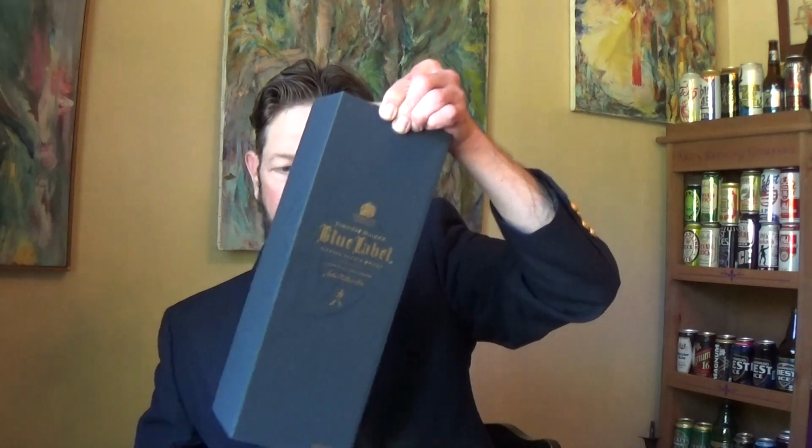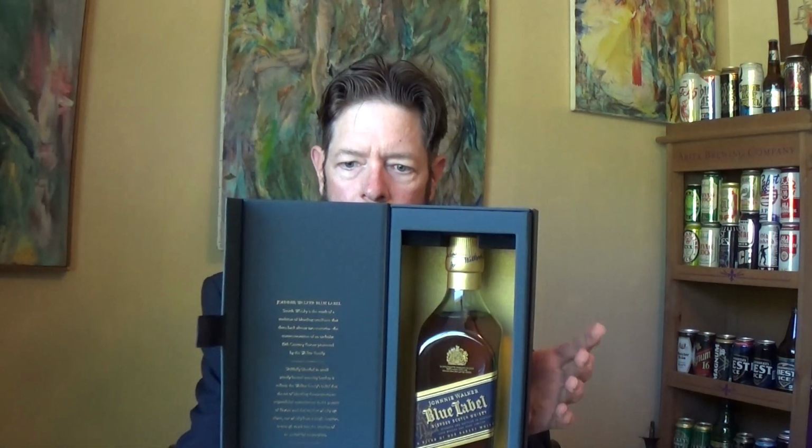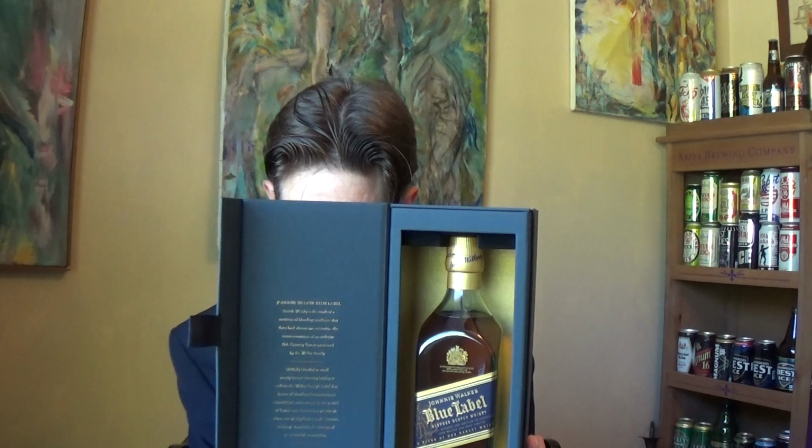From what I understand, it was introduced in 1992 by Johnnie Walker and Sons. It comes in this paper protector, I guess. Now there's a sort of tackified cardboard box with this magnet-held cover. It says, by appointment to Her Majesty the Queen, Scotch Whiskey Distillers, John Walker and Sons Limited. Okay.